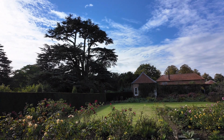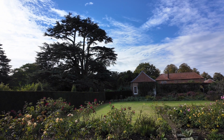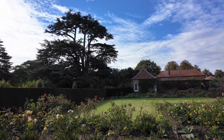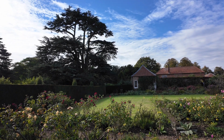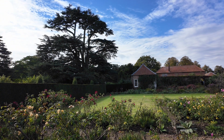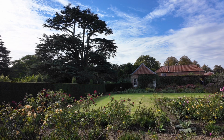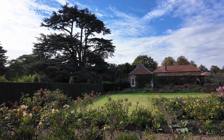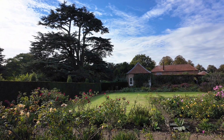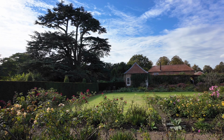So I found out that there is quite a big building where they used to store the apples, and they stored really well because apparently this big cedar tree next to it kept the temperature the way it should have been kept. So there wasn't great fluctuations of temperature. It kept the sun off, so it was nice and cool. And I think Clive said that they actually kept apples in there until about 2011.